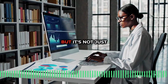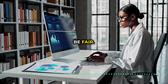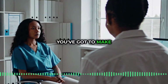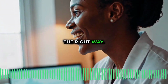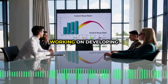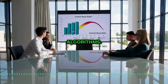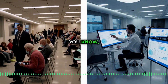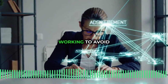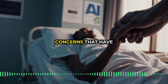That makes sense. But it's not just about the data, right? We also need to make sure the AI algorithms themselves are designed to be fair. Oh, absolutely. It's not enough to just feed the AI a bunch of diverse data. You've got to make sure it's actually learning from it the right way and not perpetuating harmful stereotypes or biases. Unlearn is actually working on developing methods to detect and fix potential biases within their algorithms. It's a constant process of improvement and refinement. So they're aware of those potential pitfalls and are working to avoid them, which is good. But aside from bias, are there any other concerns that have been raised?